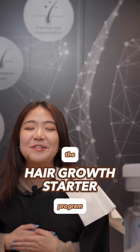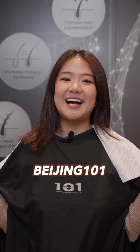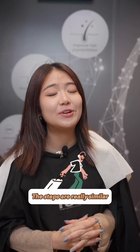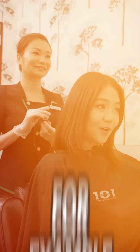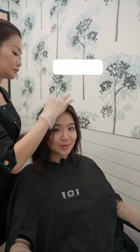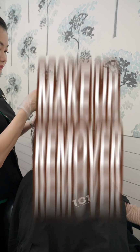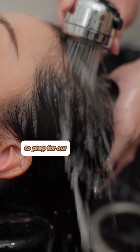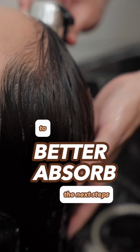Introducing the Hair Growth Starter Program from Beijing 101. Designed to make your hair seeds really happy, the steps are really similar to a facial. You'll see. For example, the first step is called the scalp purification treatment. So for this step, it's a lot like the makeup remover, cleansers, toners that we use for our skin. But this time around, to prep our scalp to better absorb the next steps.